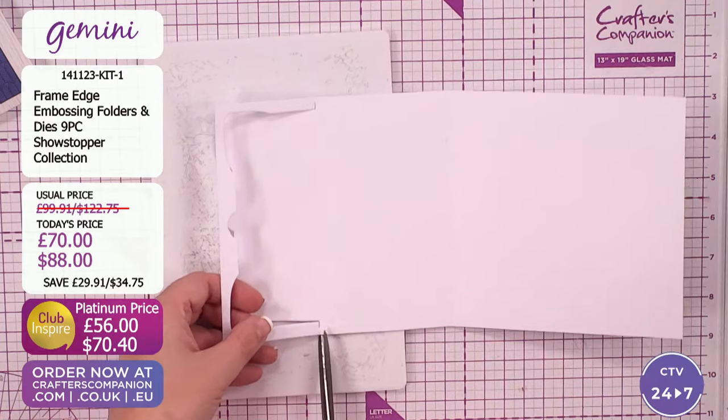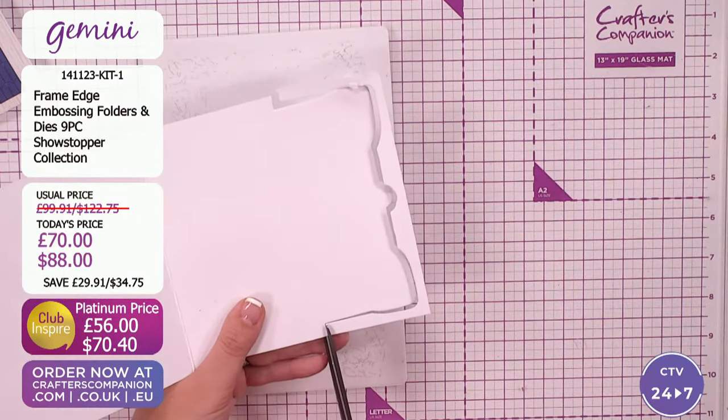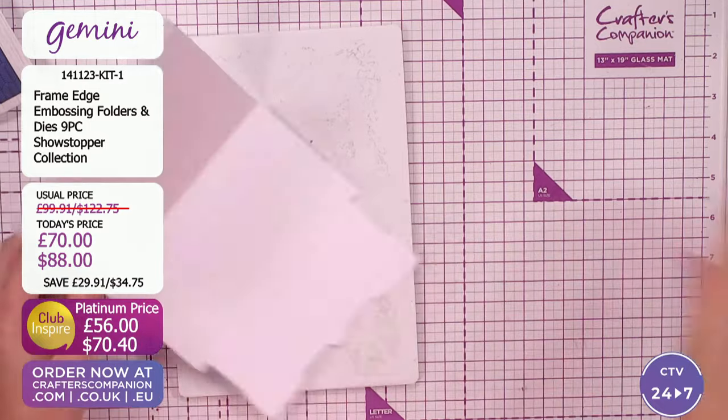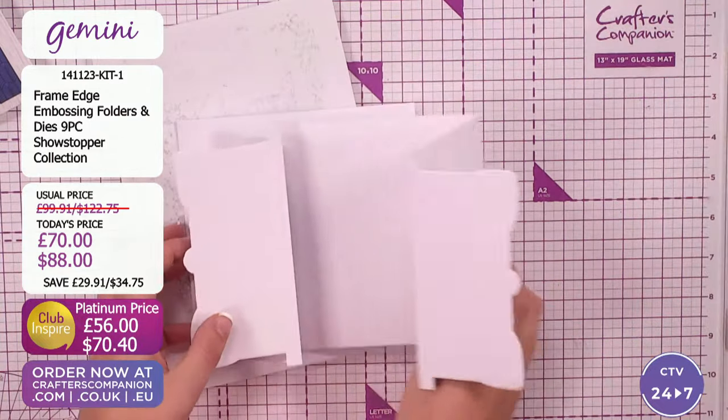So on this one here, again, I'm just cutting up to that. I'm going to do the same down here. I'm going to cut down to this. And there is my, ever so gentle with the tape. Right, so there's my fold back. So the fold back to the left, and the fold back to the right.